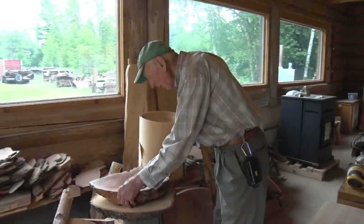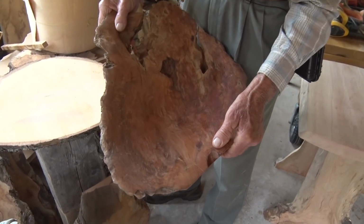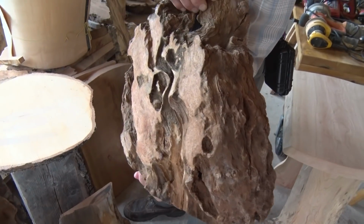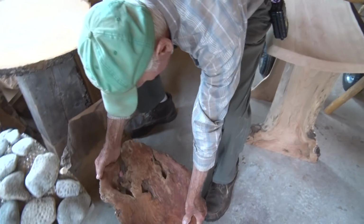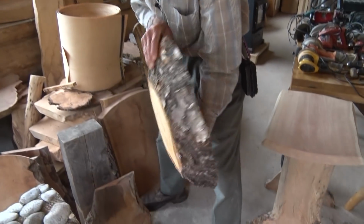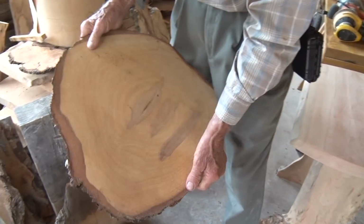Here's a bowl, a rough bowl. I don't turn them on the lathe. It's a cherry burl with quite a bit of character to it. And to compare that, I haven't started making a bowl, but this is a bowl material here, and it just happens to be a piece of birch. And I think that'll make a nice bowl too.